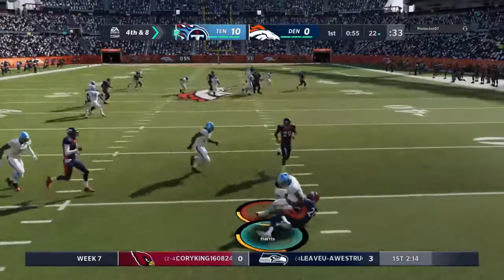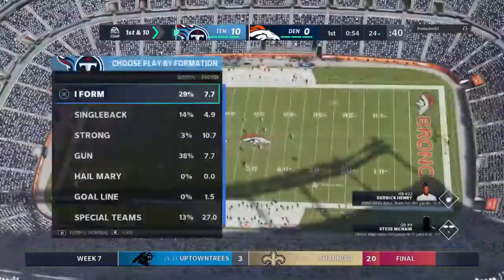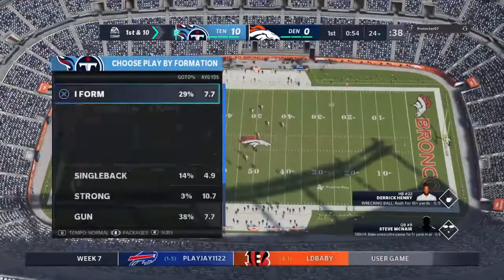This is taken at the 18. And when it's said and done, it's a 58-yard punt. And it'll be Titan football at the 24-yard line.